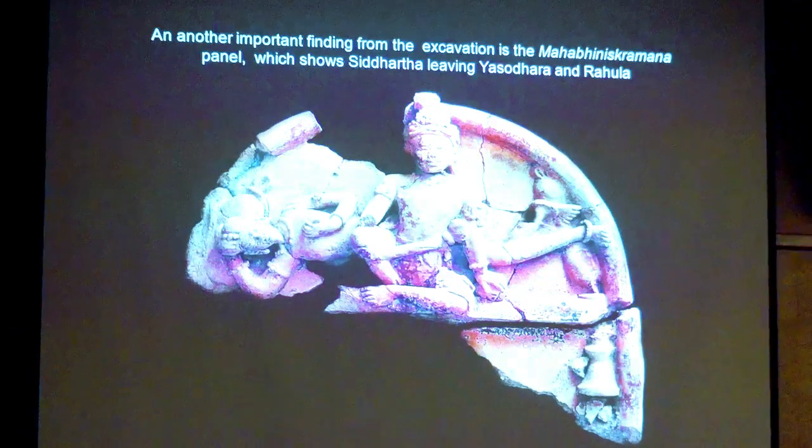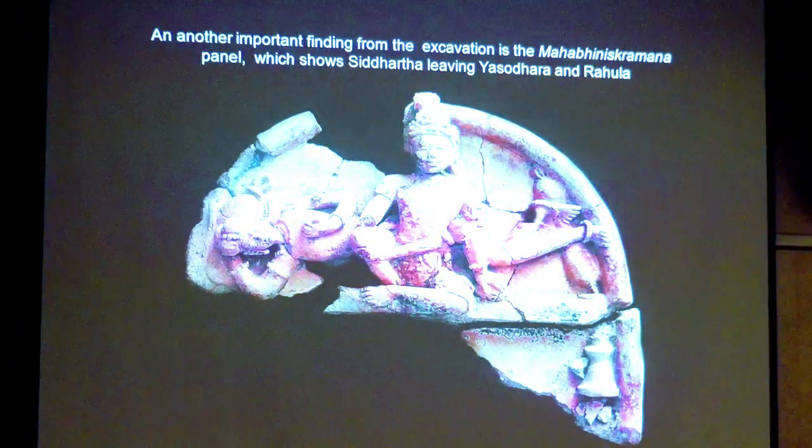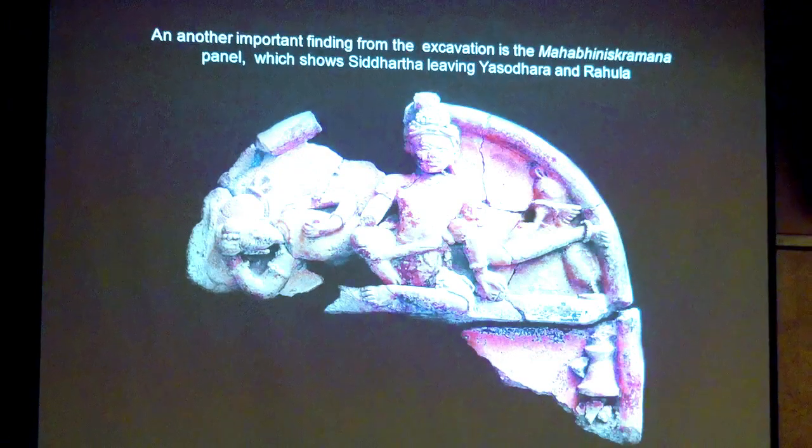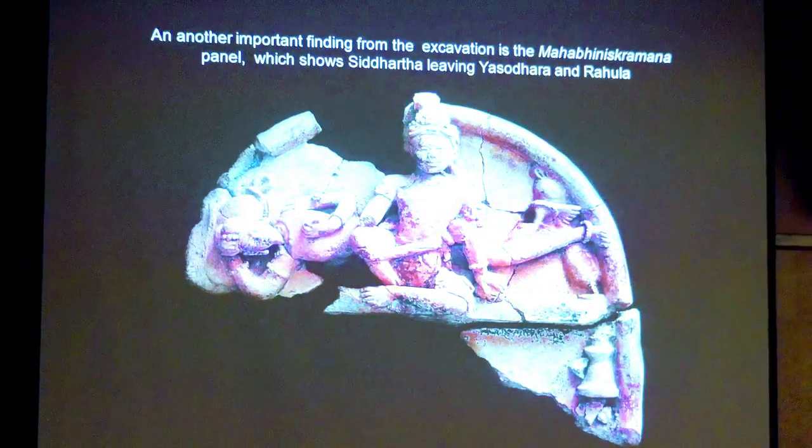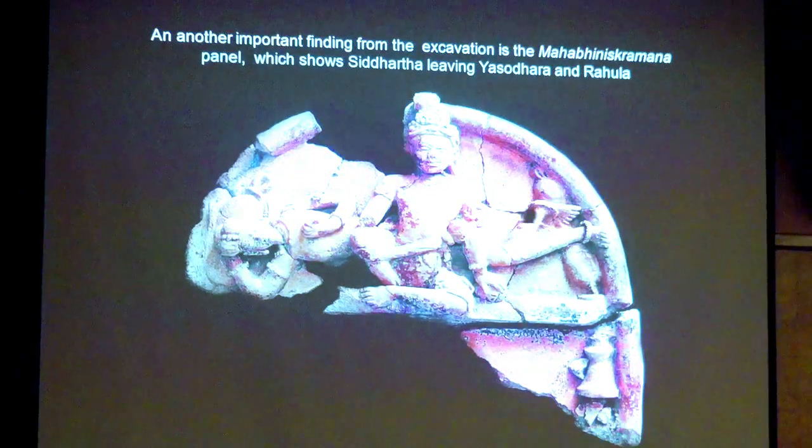So this panel is one of the earliest panels which shows Siddhartha's great renunciation in Kapilavastu. This is from the 4th century AD. It's from the Gupta period.